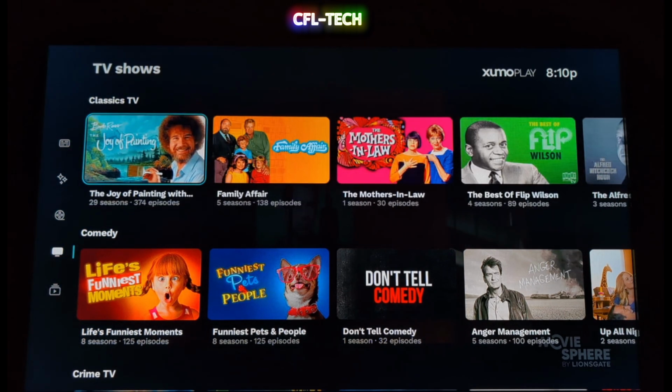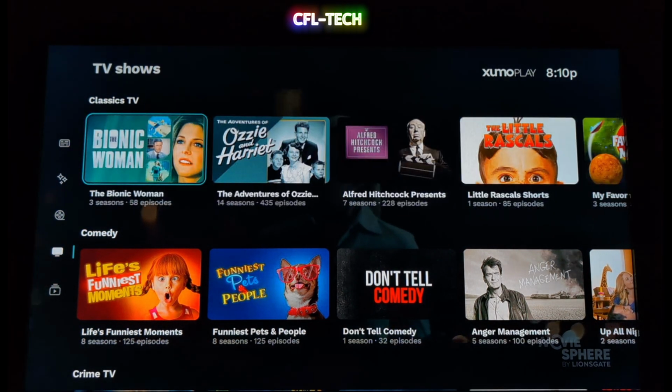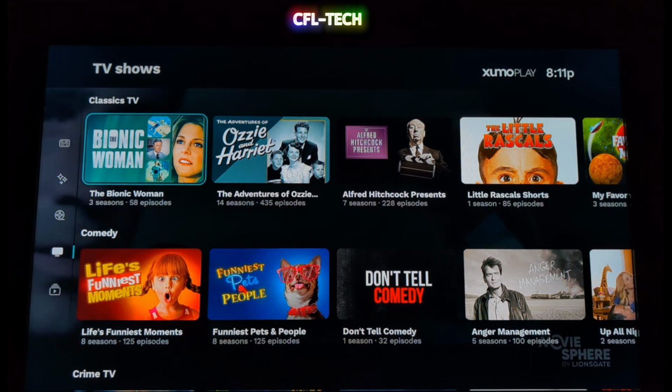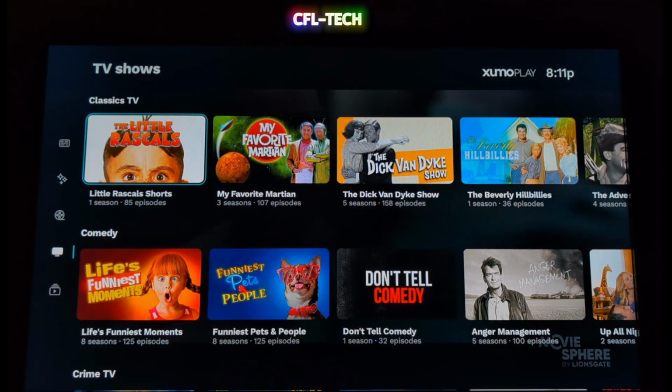Classic TV. Look at this, Family Affair. We saw some of these earlier in the guide. You have Alfred Hitchcock Show. And you have multiple seasons here. 3 seasons of The Bionic Woman and 58 episodes. So that's really nice to have many seasons on some of these titles. You have Little Rascals.